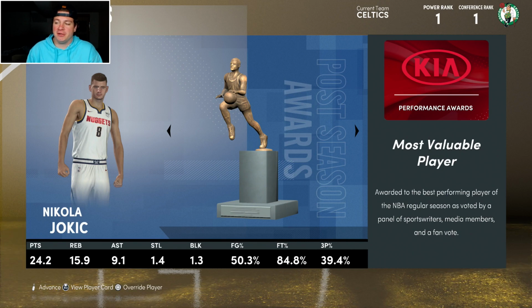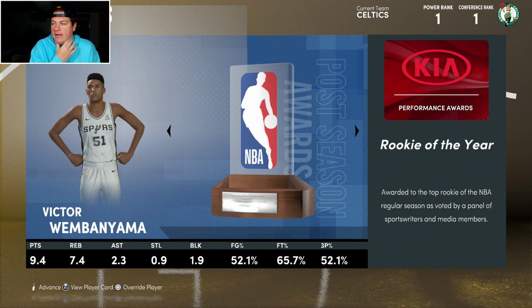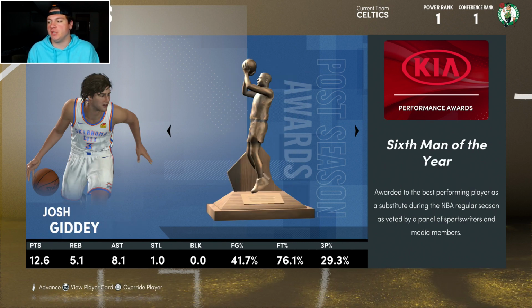So I did not necessarily think this team had what it took to be a 1 seed, but again, 2K surprised me. We did it here, wrapping up year number 2. As a 1 seed in the East, Nikola Jokic wins his second career MVP award. Victor Wembanyama, Rookie of the Year in San Antonio. Josh Giddey, Sixth Man of the Year.